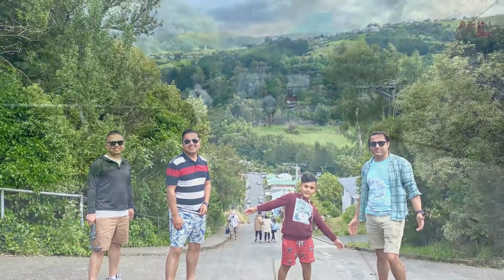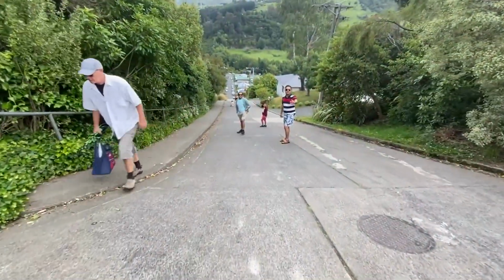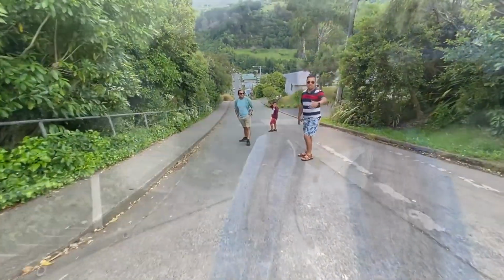We walked all the way to the end of the street and took some photos before we head to the next site, which is Signal Hill Lookout.